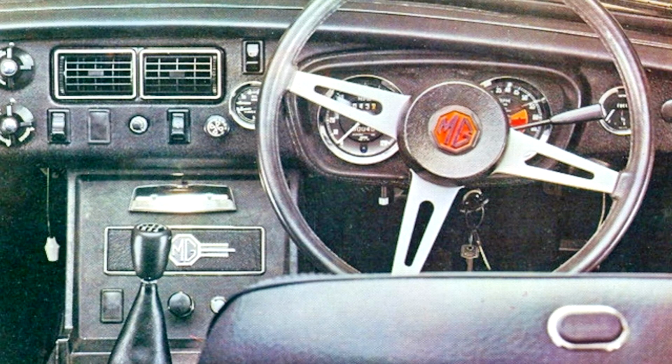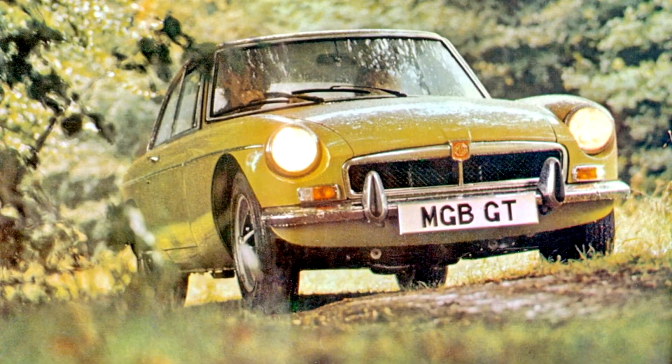Some changes were made by MG Rover, and the engine found a long-lived niche in the British motor industry. These cars were similar to those already being produced in significant volume by tuner Ken Costello. MG even contracted Costello to build them a prototype MGB GT V8.